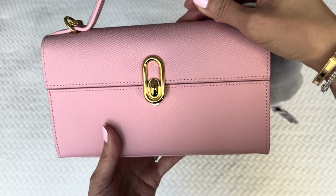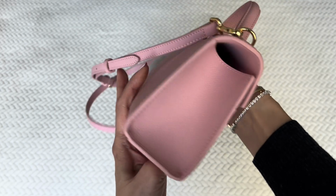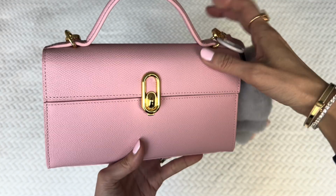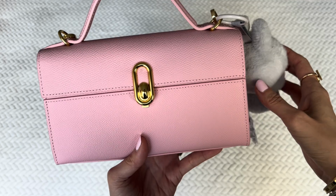But I am so excited about this pink little bag. I've experimented with pink bags in the past. They have been hit or miss, but I know this is definitely gonna work because the style, the silhouette, the capacity, I just love it all.